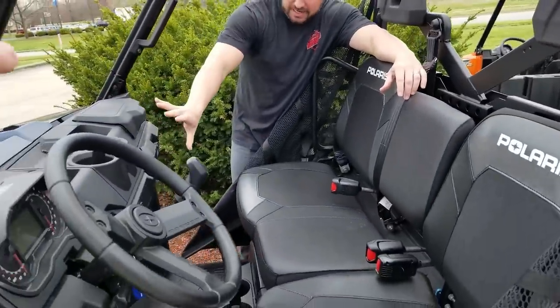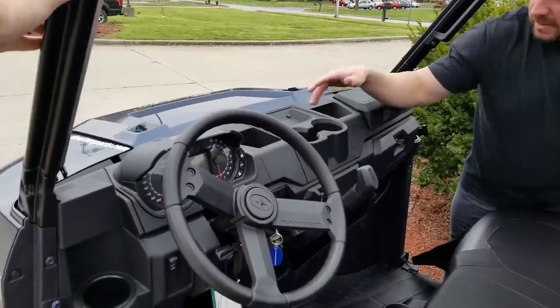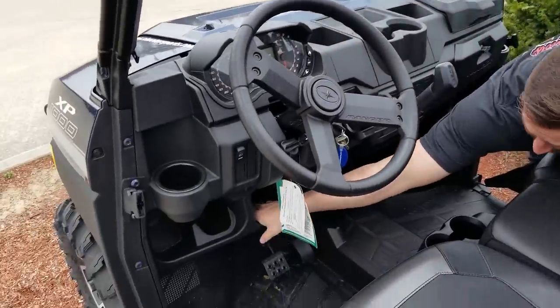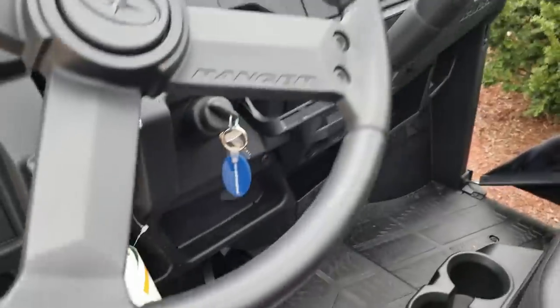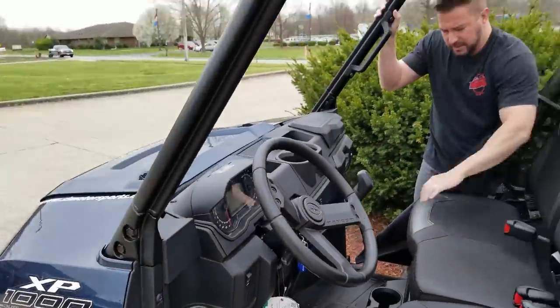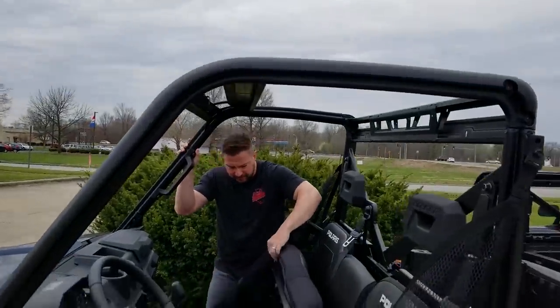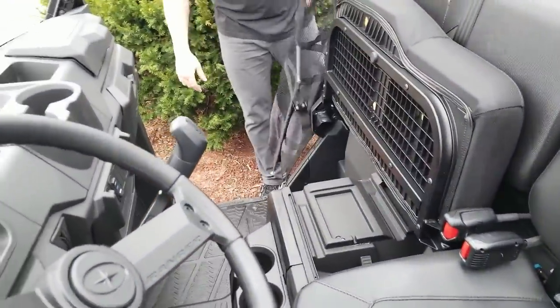All right. Your complete redesign of the interior is a lot nicer. You have a ton more storage. They got storage everywhere for all kinds of stuff. Of course, you got a big tray down here, six cup holders. The coolest thing, I think, is what they did under the passenger seat.